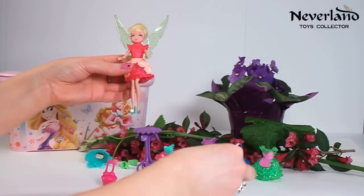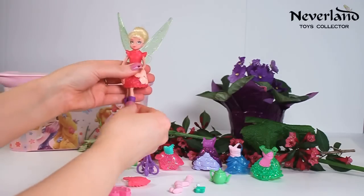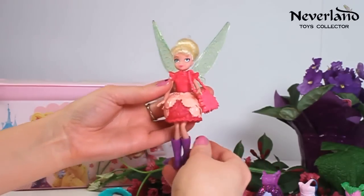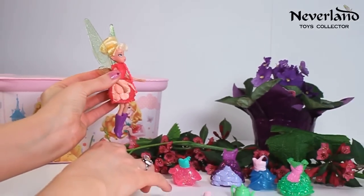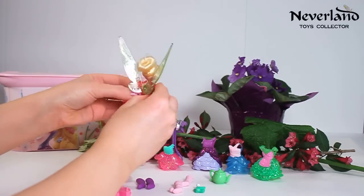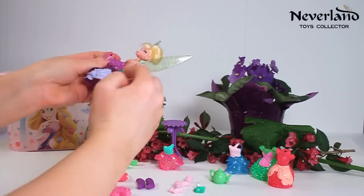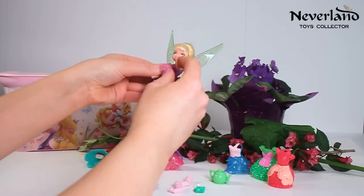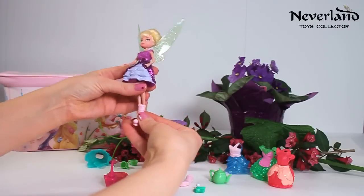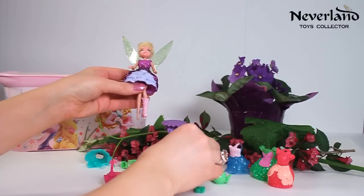Let's try on different shoes. Oh, fun! Cute little purple boots and a cute purse. She's all ready to go out. Ooh, this one's real sparkly. Let's try on the pink boots. Look, the boots have Tink's signature pom-pom on the end.